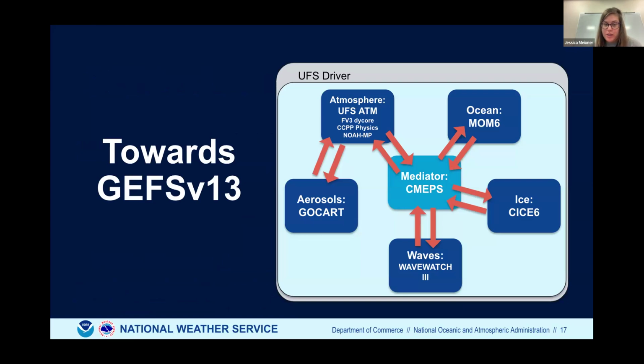And now we're going to jump towards GEFS version 13. So GEFS version 12 was just the single atmosphere to wave coupling. And now for GEFS version 13, we're going to have an ocean model, MOM6, an ice model, SICE6. We have a mediator which helps us exchange information between these components. It's called CMEPS, or the Community Mediator for Earth Prediction Systems. And you'll also note that while this is in the UFS system and the UFS driver, these will look really similar if you are familiar with the CESM system. Much of this is very much so the same.